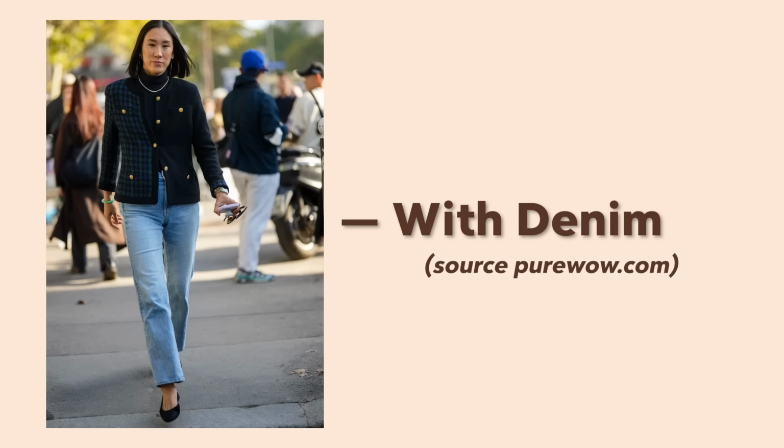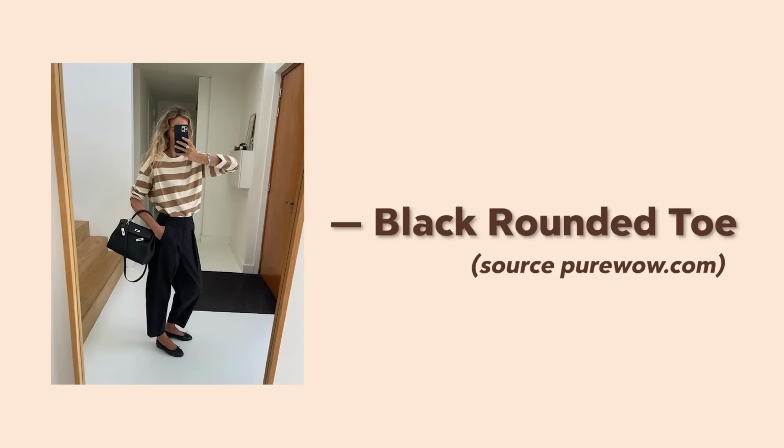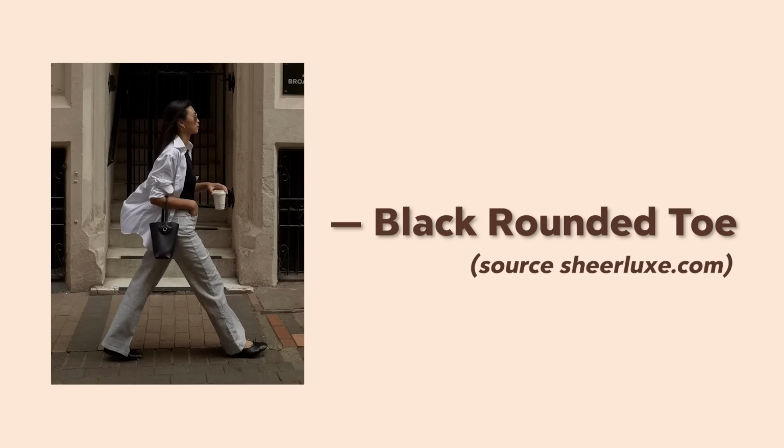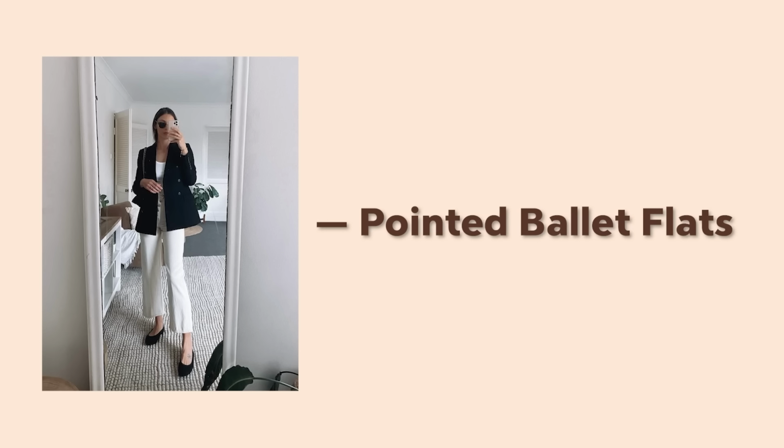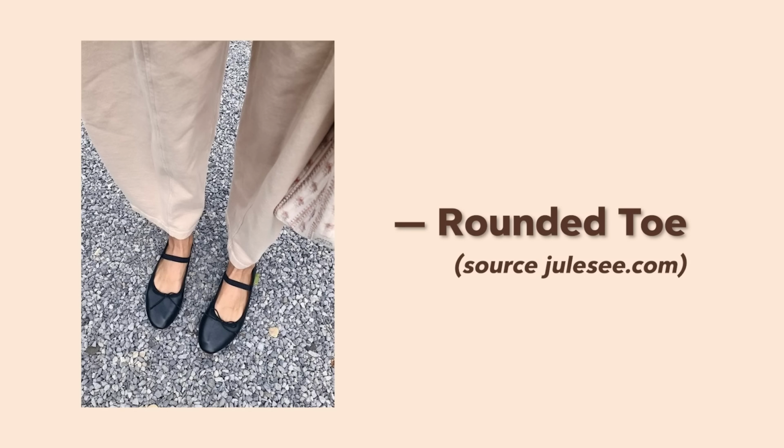If you are deciding to invest in a ballet flat, I would probably start with just a simple black rounded toe to begin with. If you are shorter and you want to give an illusion of being taller, you can go for more of a pointy toe, which will help to elongate your leg a little bit. But I think the rounded toe are probably more classic and might last in our wardrobes for a little longer.